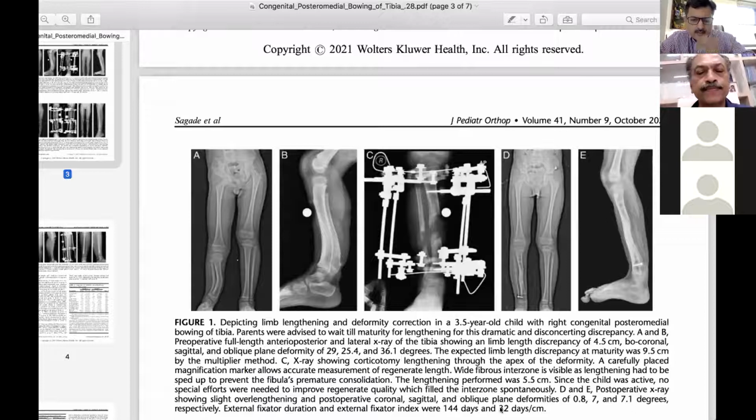Gradual. So, Dr. Gaurav Gupta from Delhi is asking, what is the youngest child in your series when you have done the lengthening? I think this case shows it's a 3.5 years old. Do you have anyone younger than this? Yeah. The youngest I have is 15 months old.